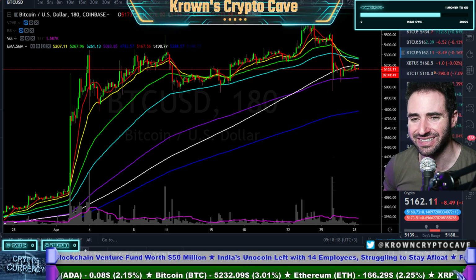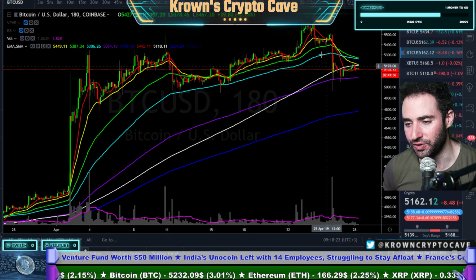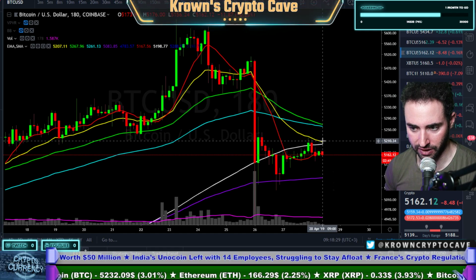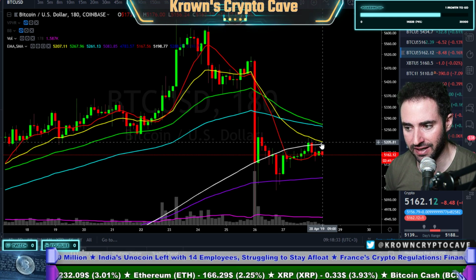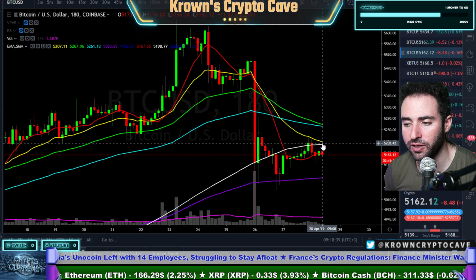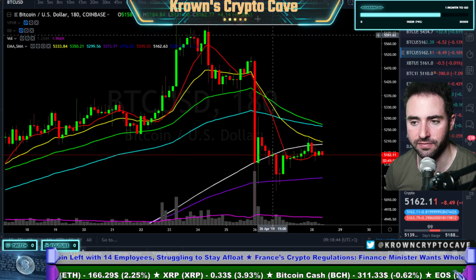Although that would be the least precisely measured way of doing it. By the same token, you can see that we do have the 21 exponential and also the 200 simple governing us to the upside. So if Bitcoin were to even take out 5,200, it's likely that we do see much higher. I'd feel pretty confident saying that. If Bitcoin takes out 5,200, we're probably going to find ourselves back in this region, 54, 55.